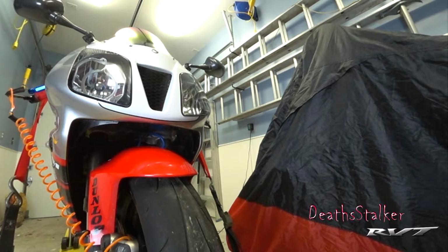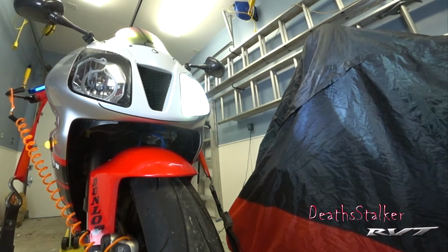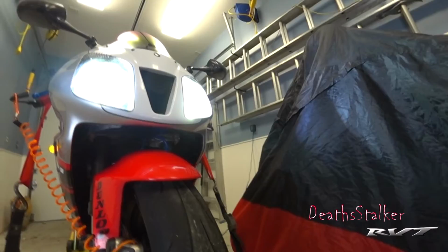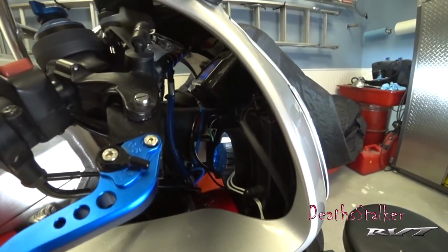So I'll turn them on so you can see them. Now the first sound you're hearing is the fuel pump for the RC51. And that's just the standard beam, and that is the high beam. I'm going to bring the camera around so you can actually see in here.